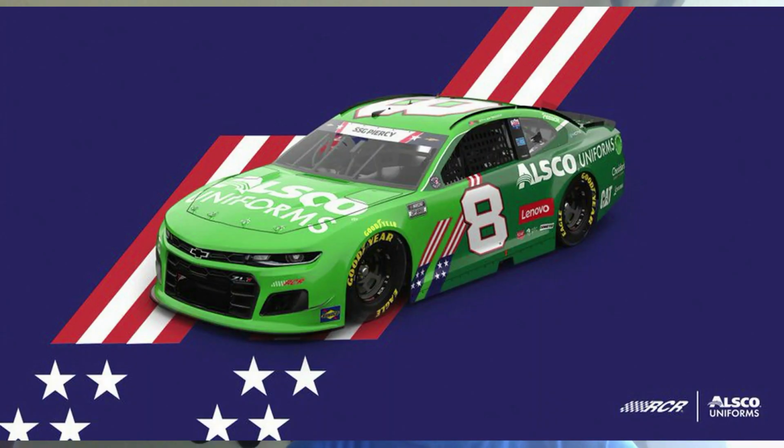And the final paint scheme we're going to be taking a look at as of right now is Tyler Reddick's 2020 Alsco Uniforms Patriotic scheme that we are going to see this weekend at Charlotte Motor Speedway. It's the Alsco uniform colors, of course. Again, the Alsco colors aren't always the greatest, in my opinion, but I think they did a solid job on this paint scheme for sure. Great to see that Alsco is continuing partnering up with Richard Childress Racing. I think they did an okay job on this paint scheme. I'm definitely looking forward to seeing this one out on the racetrack at Charlotte Motor Speedway this weekend.